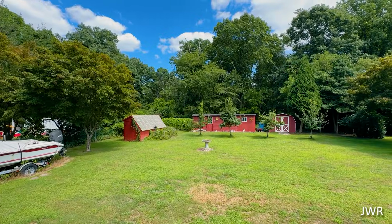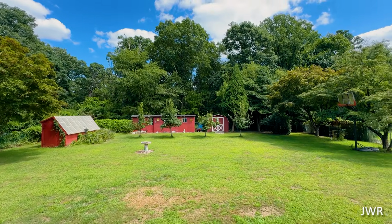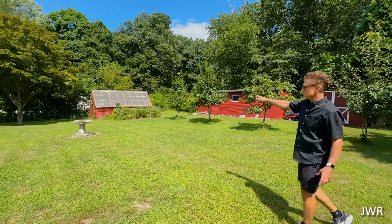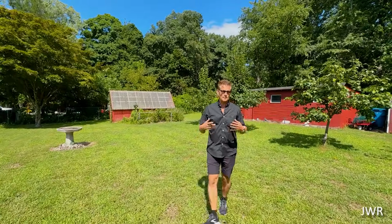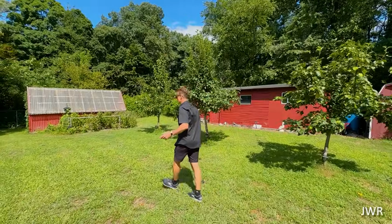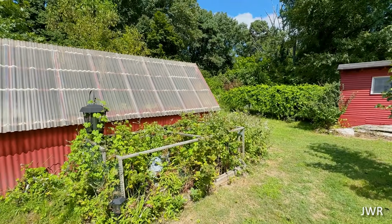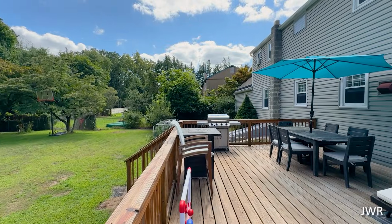The whole yard is fenced in, and it goes, of course, around the entire perimeter. You have 3 sheds which are included. That one is a shed combo greenhouse. So the seller's not using that right now, but that could be easily brought back to its original grandeur and used as a greenhouse. Fantastic. And over here, there's raspberries and mint. So those are really cool to have in your yard. So you can see how nice it is back here. Everything's nice and neat.